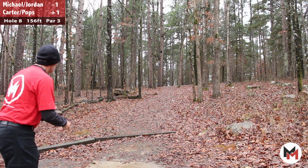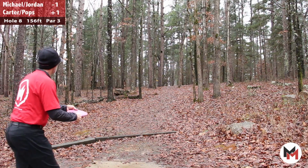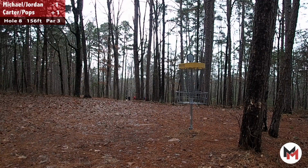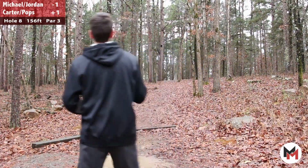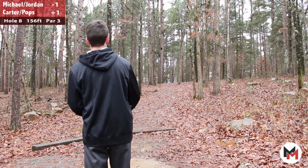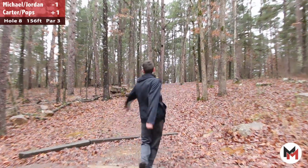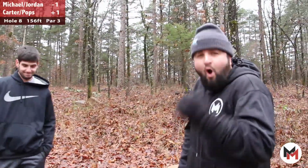Shorty little par three, slightly uphill, pops on the box. Yep, good rocket. Shot well, Pops. Oh, it stopped. That's what I'm talking about. That's all you need to do. Get out of the gap. Get a chance. Woo!